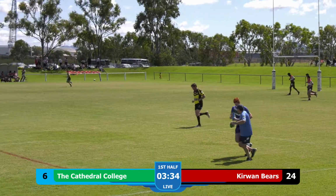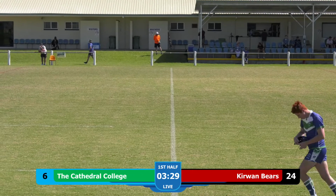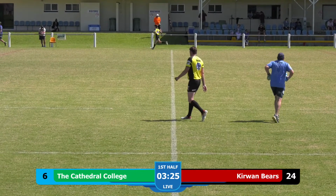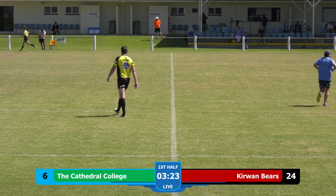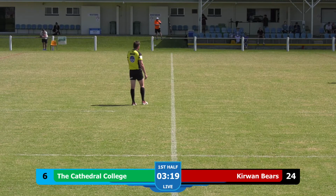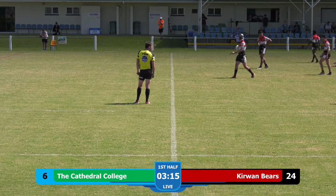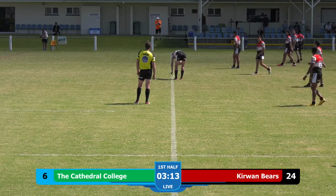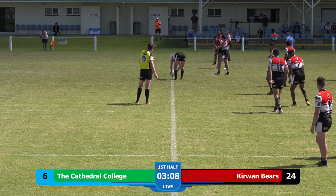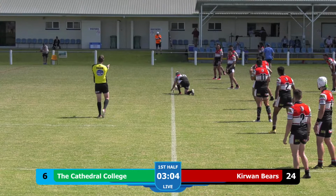It was a really good kick, and I think it's given the TCC boys an idea if they can control a bit of possession and play some footy down the Kirwan end, they can get over the line and score some points. Up until now, they've been turning the ball over far too short, and they haven't really been able to put the Kirwan boys under pressure. So 24-6 and 3 minutes to half time. If they can finish off the half really well, it'll give them a fair bit of confidence going into the shed at half time. As we said before, they finished off the last game, they came from behind and ran over the top of the last team. So hopefully they can do that again today.